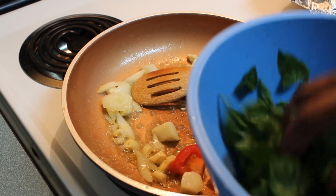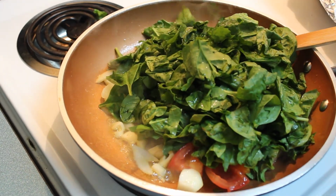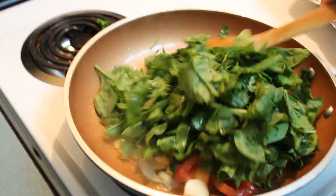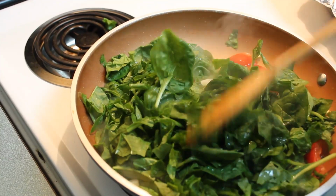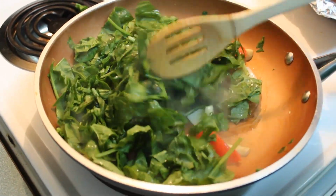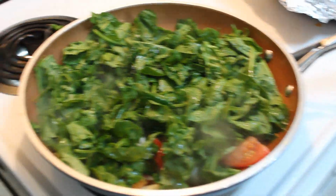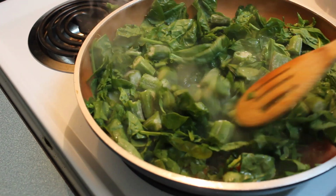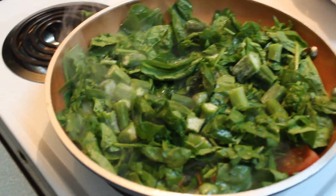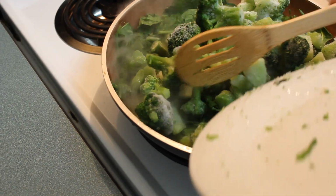Then I'm going to put my spinach in there. This spinach is going to melt down in a minute, guys, and it's going to look like there was nothing in there. Okay. Now these are frozen okras. There's not a lot of them. I'll add them to there. And as I told you, this is frozen broccoli. I'm going to add that frozen broccoli to there as well.